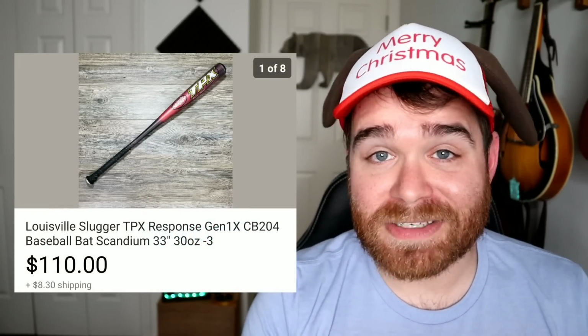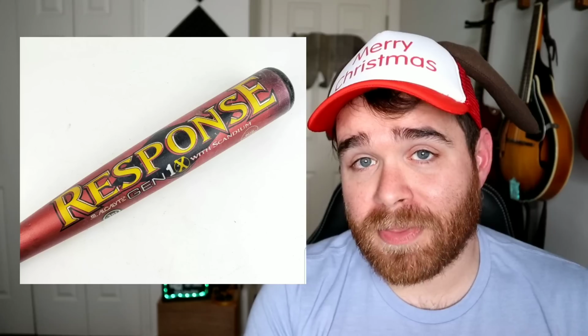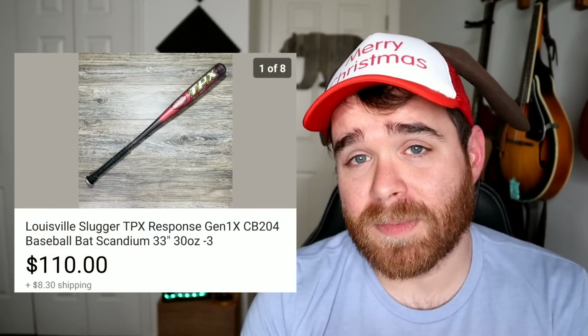This is another baseball bat I got at the Goodwill bins. I paid $1 for this as well. This was a TPX Response bat, and it was a drop 3, which means that the difference between the weight and the length of the bat is 3. Generally, the drop 3 models are going to be high school or collegiate play, and they're going to be worth a little bit more money.